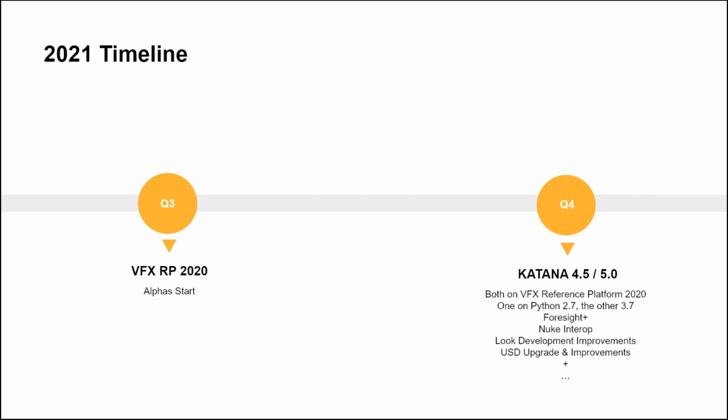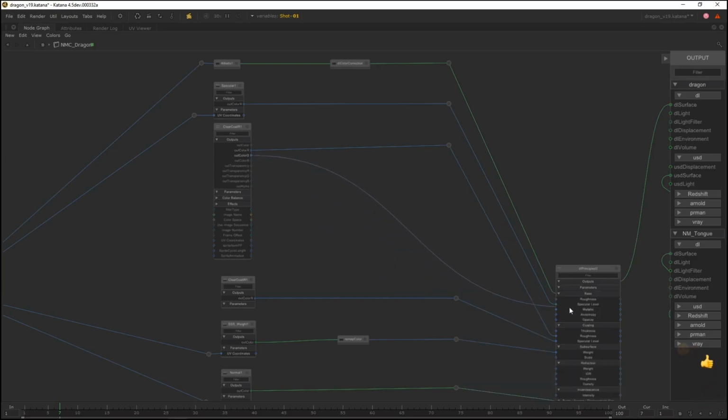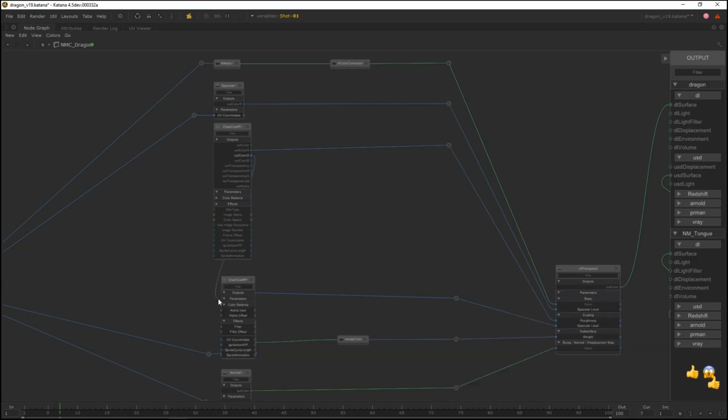things coming as well, including a range of UX improvements in our network material context. So here is an example where the ports will auto-filter based on the type that is being dropped in. And there's much more coming within that space.